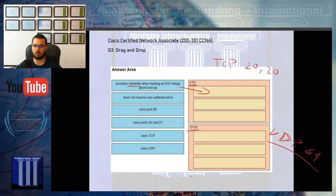I'm not sure. Let's jump to the next one and leave it to the final possibility. Uses port 69. I've just mentioned that this is TFTP. Go ahead. Uses port 20 and 21. Okay, 20 and 21, so this will be FTP.